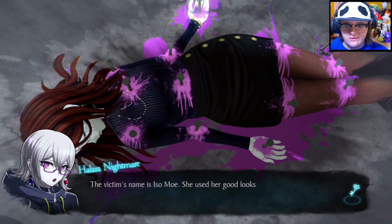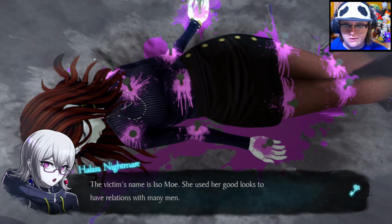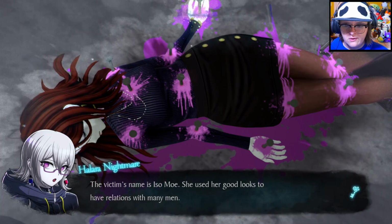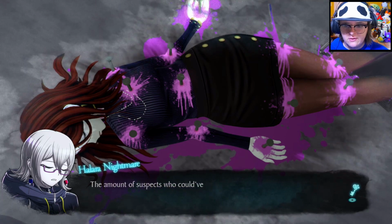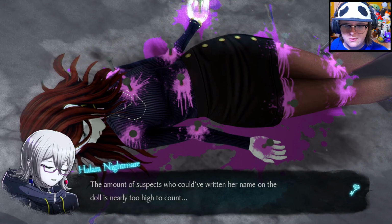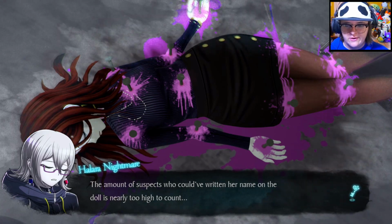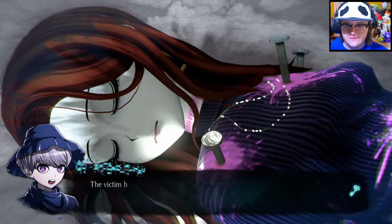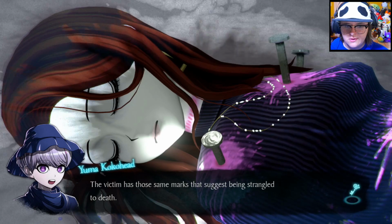The victim's name is Moe. She used her good looks to have relations with many men. That's a little weird, but okay. Moe. The amount of suspects who could have written her name on the doll is nearly too high to count. So everybody wanted her gone then. Okay, fair enough. The victim has those same marks that suggest being strangled to death.